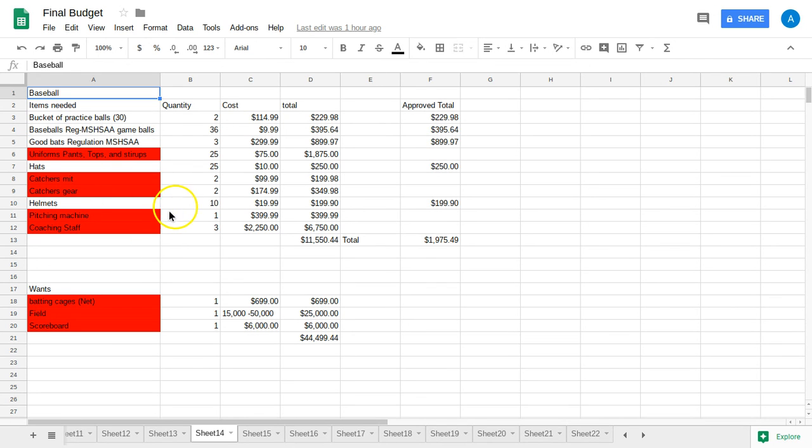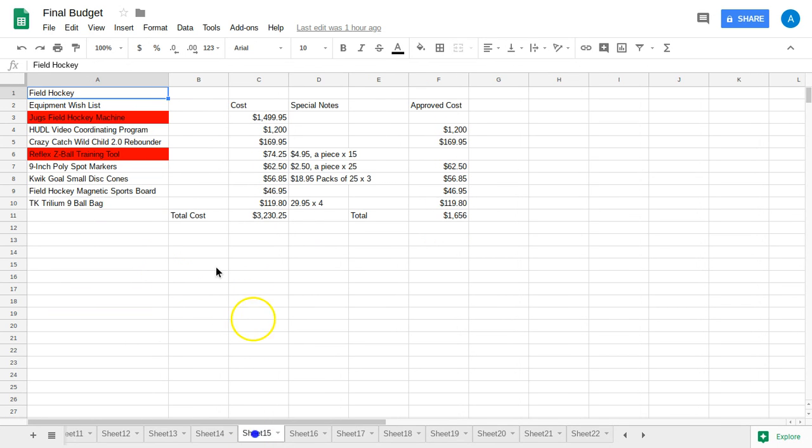Pitching machine, no. We already have a pitching machine that operates just fine. Coaching staff, I assume that was supposed to be their stipend. That's already in a different budget, so no. And then the scoreboard, no. We already have one. The field's fine, and our batting cages are fine as well.